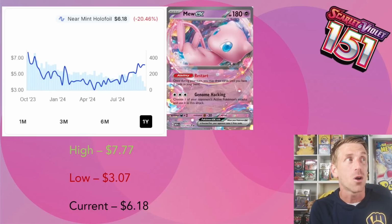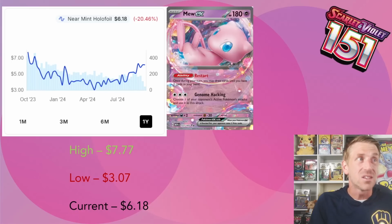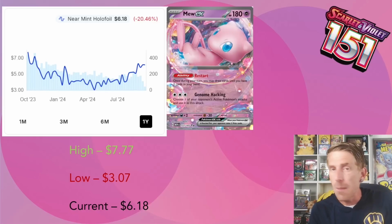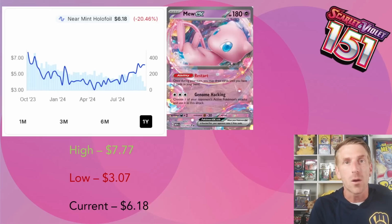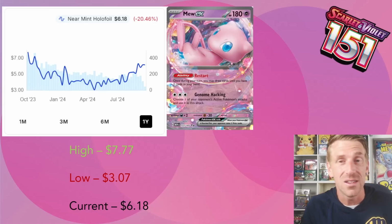Now, it hasn't hit its all-time high, or its one-year high. That was back in October, not too long after the set released. It was at about $7.77, but it is up to $6.18 right now, so it has over doubled in price over the past 6 months. Again, that restart ability, this is the same card as what you get in the Ultra Premium Collection, just a different design, different artwork. It's a regular art. There's also a full art, which is doing really well, and then the gold card, which isn't doing as well. Those all do the same attacks, but because this one is the cheapest option, that's what a lot of competitive players go with. $6.18 and continue to climb.